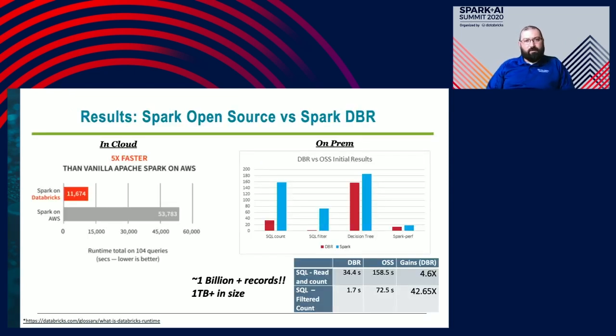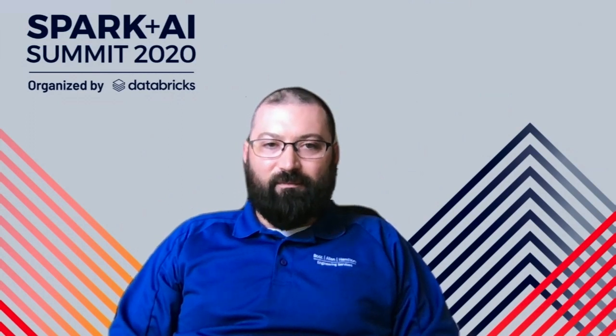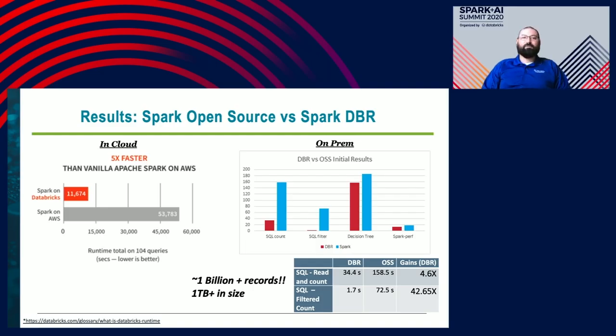So moving on, we'll explore some of the results for Spark open source and Spark DBR. Obviously, in the cloud, we can at a minimum get 5x faster. The picture on the left was taken from the Databricks website itself, where in the cloud, Spark DBR versus Spark open source on AWS gets you at least 5x faster. But what does that mean for an on-premise environment? And what does that mean for deploying machine learning and doing that at scale on-premise?